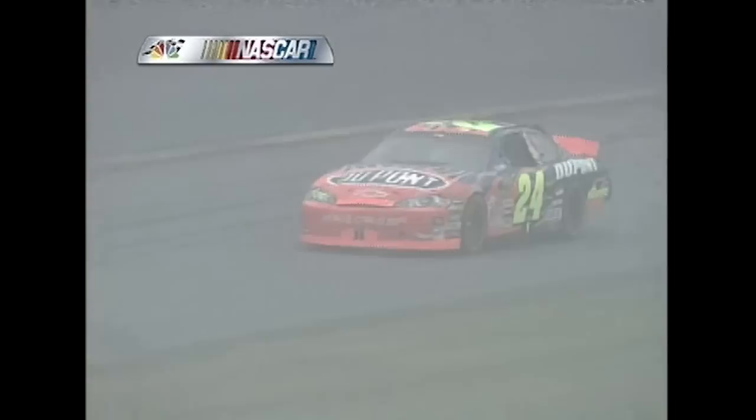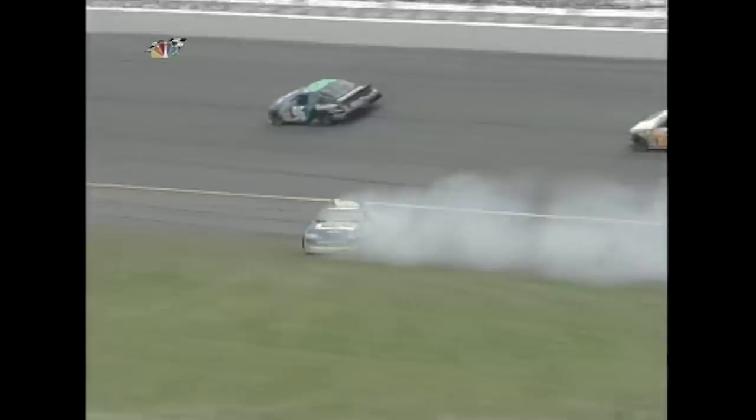Now, here's why we're under caution. The 66 just looked like it kind of turned to the right and drove into Terry Labonte, but I mean, I still don't see what caused that wreck. I don't either. I really don't know. I know what caused it for these guys, yeah. But I'm not sure what caused it for Jeff Green.